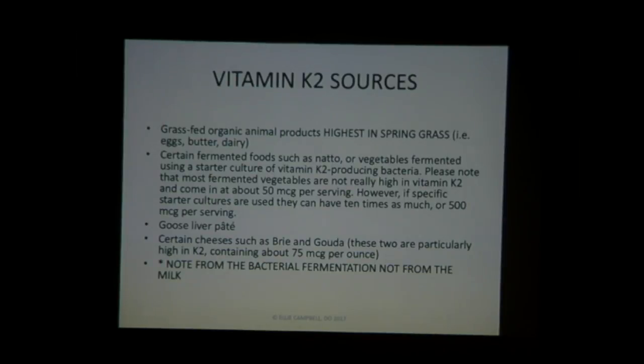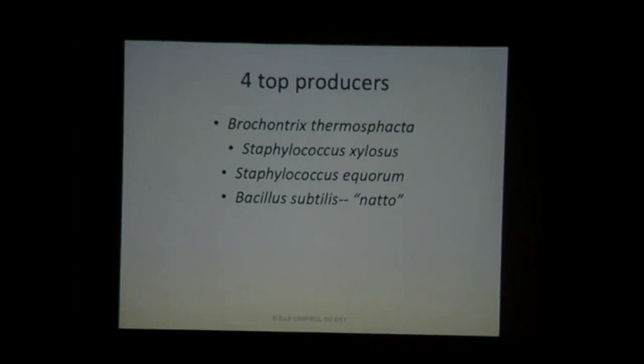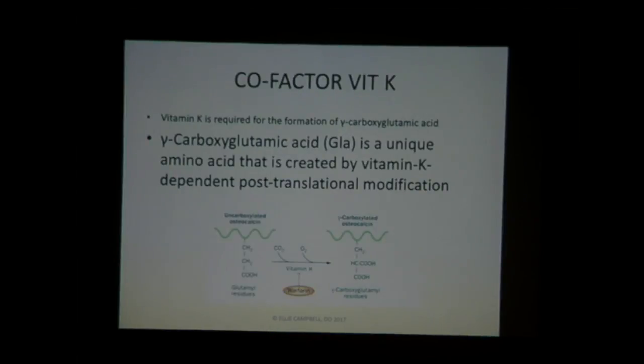It's high in goose liver pate, and it's high in soft cheeses such as brie and Gouda at about 75 microgram per ounce. And note that in the cheeses, it's the bacterial fermentation that causes the high K2, not the milk. And these are vitamin K producing bacteria from foods. These are the top 4 bacteria that are known to produce vitamin K2.